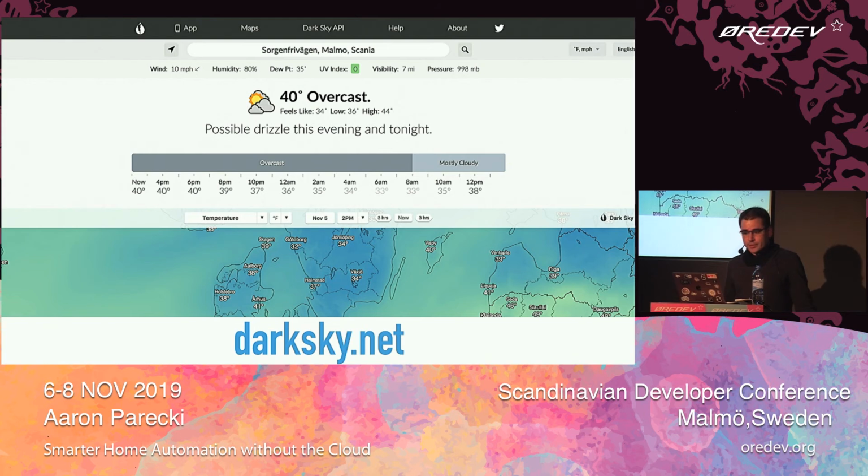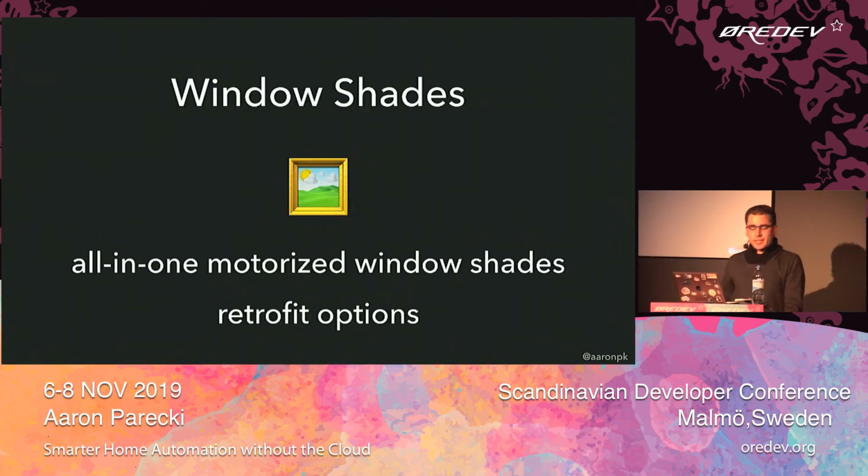Then you're going to need some outputs. So let's talk about window shades. There's two different kinds of ways they work. You can buy a motorized shade, and it's usually like the roller ones, where it's all self-contained, and then it's got a little motor and it spins and the shade drops down.